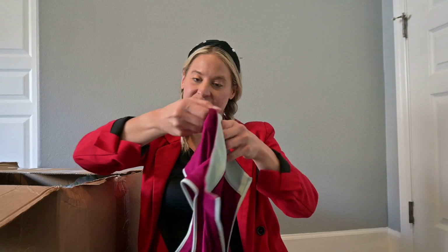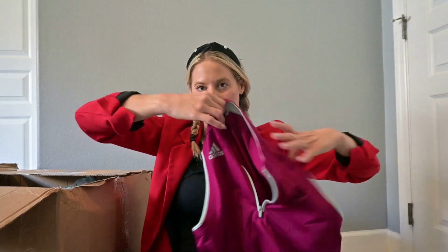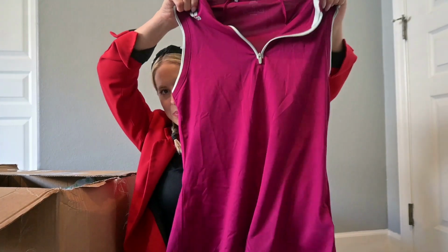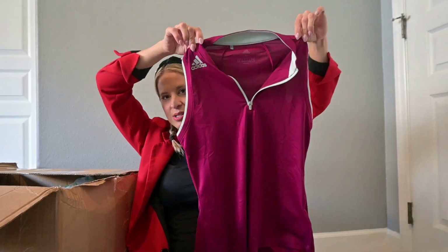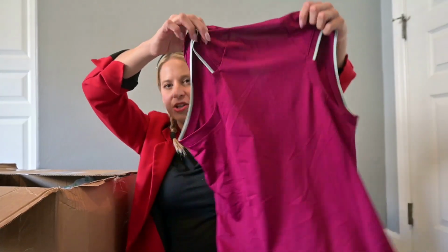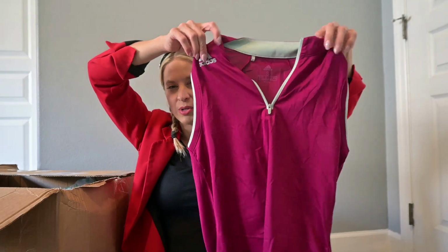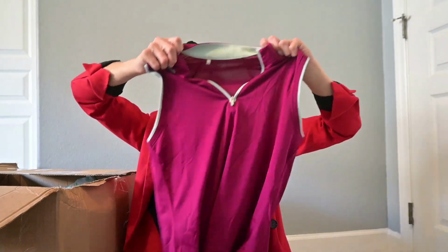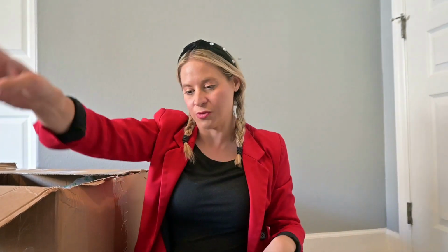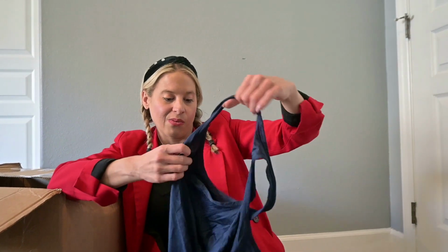That's just my guess on it, but it is going in research because you never know. Adidas, okay. Adidas is not the most exciting brand, but it's a well-known brand at least. Probably won't get the $20 mark on this one. However, I do have a feeling it is going to sell. Probably more in like the $10 to $15 mark, but it'll hopefully be a quick flip. So I'm thinking I'm just going to go ahead and list that one because why not?